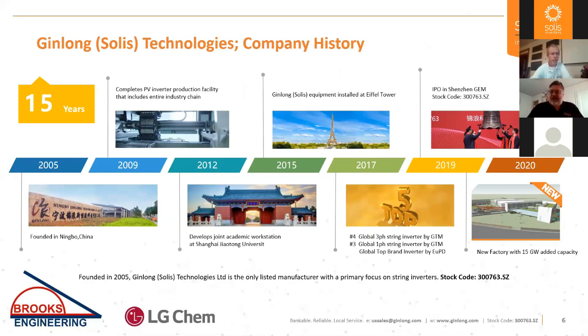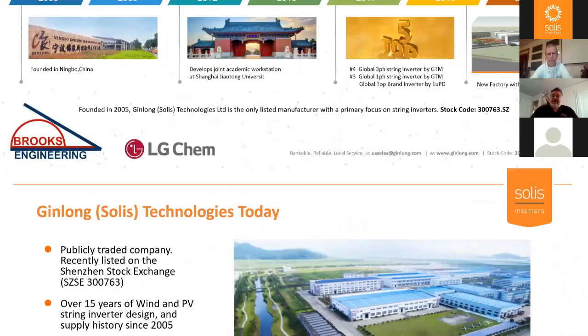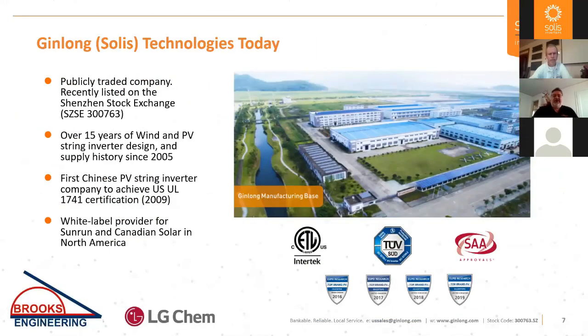Solis, Jin Long Technologies is the name of the company, and we have been in business now for over 15 years. You can see we were founded in Ningbo, China back in 2005, and have grown the business through the years. We were recently listed on the Shenzhen Stock Exchange, and probably one of the most exciting new things for us is our new factory. We're adding 15 gigs of added capacity to our factory, the latest milestone for the company. Today, as I noted, we're a publicly traded company. You can see the main factory there, solar all over the roof. I love that.